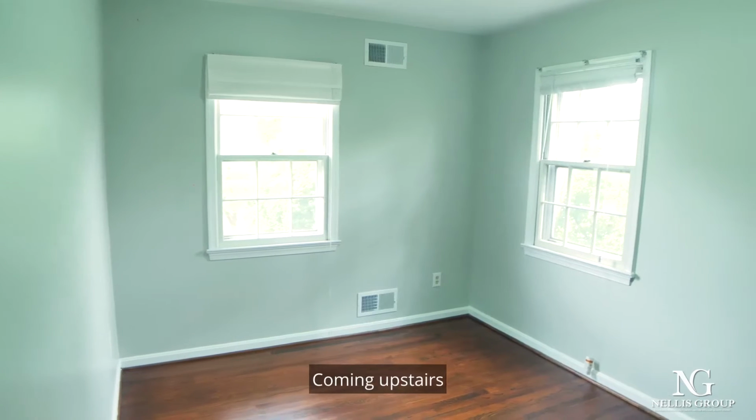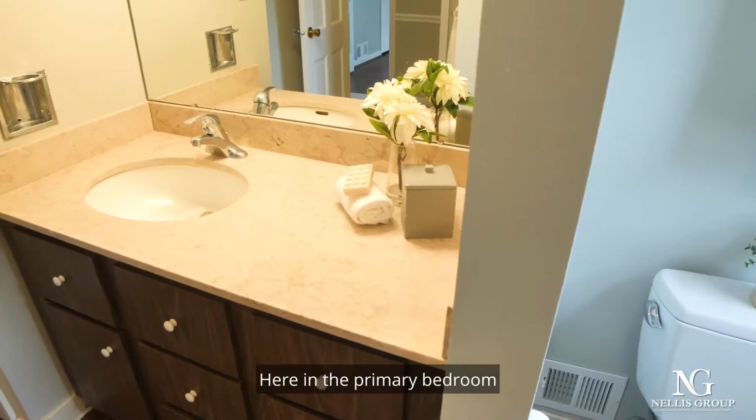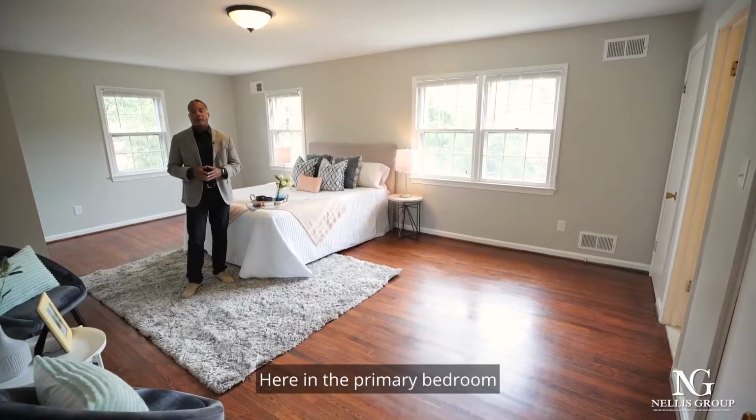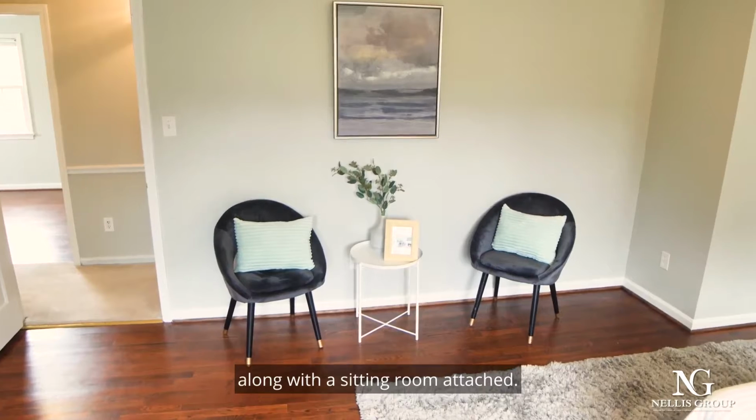Coming upstairs are 3 secondary bedrooms along with their own guest bathroom. Here in the primary bedroom, we have our own ensuite bath along with a sitting room attached.